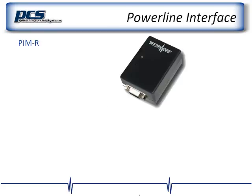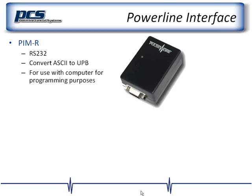The interfaces that we use to program things, the most popular unit is the PIM-R, which has a serial connector on it. You plug that in the wall, and then you plug the serial part into your computer, and UPStart connects to this device to then go talk to everything out on the electrical wiring. So we also have a USB version. A lot of front-end systems use the PIM-R because they can all talk ASCII.